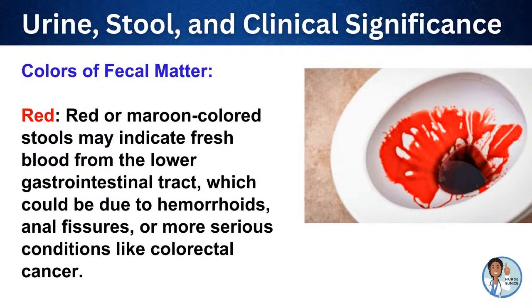Continuing with the colors of fecal matter, if the stool is red or maroon colored and it's fresh, so remember, if it's digested, it's going to be black. So undigested blood is going to come out red or maroon colored, and that could indicate that the blood actually came from the lower GI tract, not from the upper tract. It could be due to hemorrhoids, but normally, unless they have an actively bleeding hemorrhoid, it's not going to be as much as what we see in this commode.